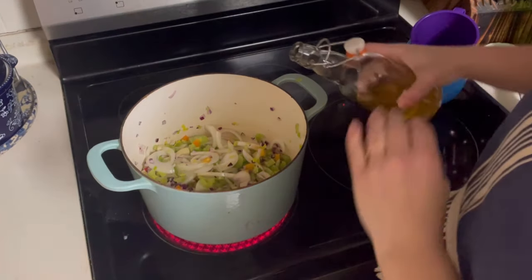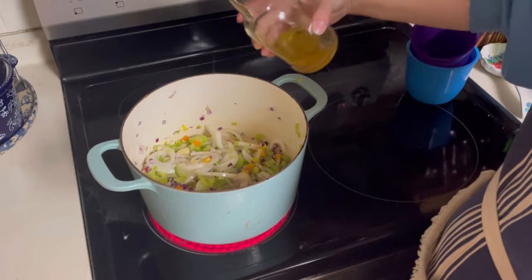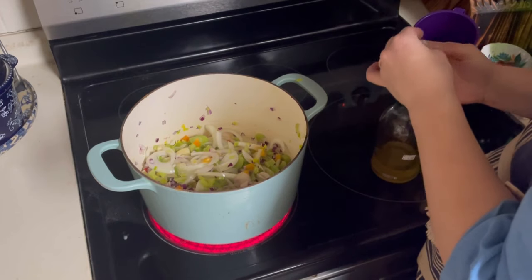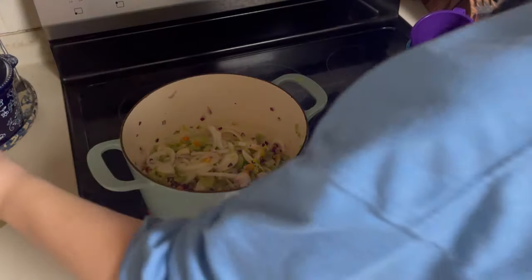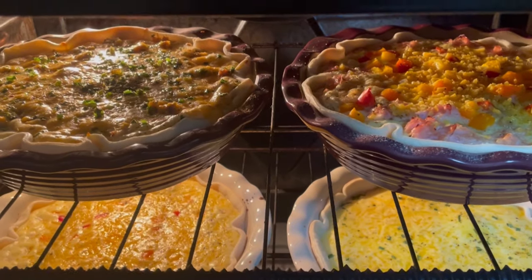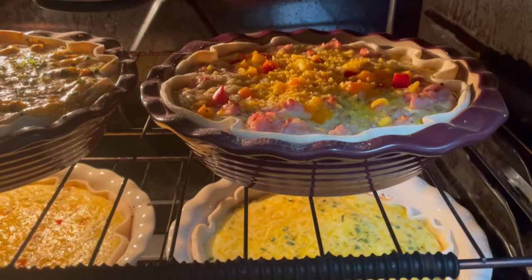Also, white chili is one of my favorite things that I have made. It's soon time to make more. I think this is the last of it that we have. And we've got to check on the quiche. We are looking good, but I am going to switch these now.